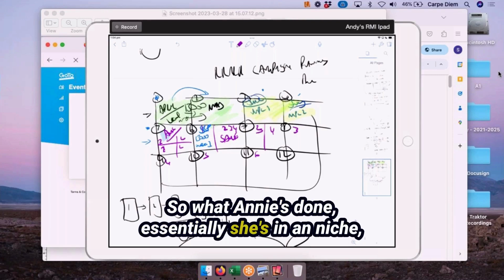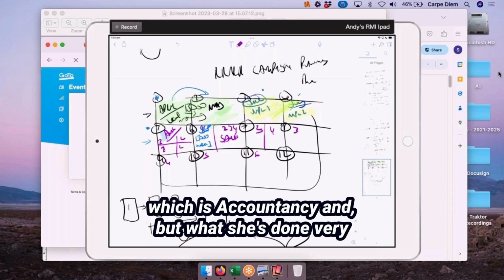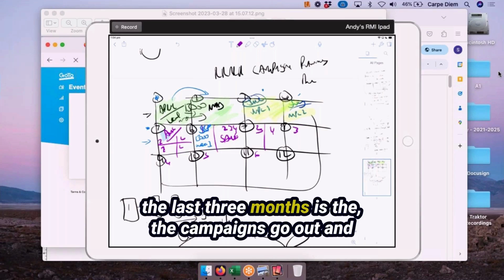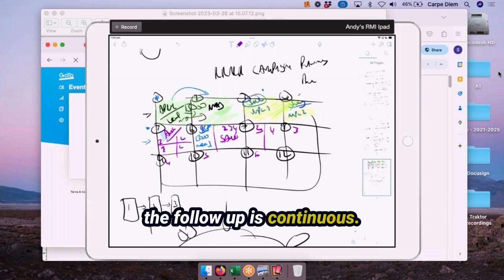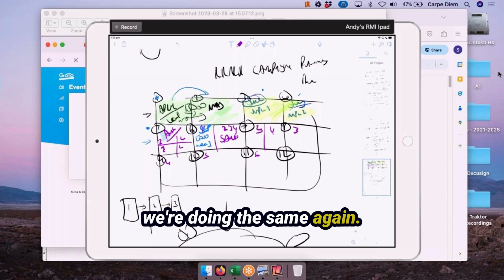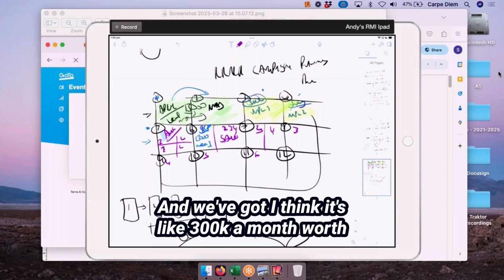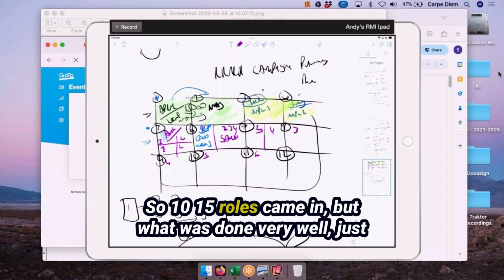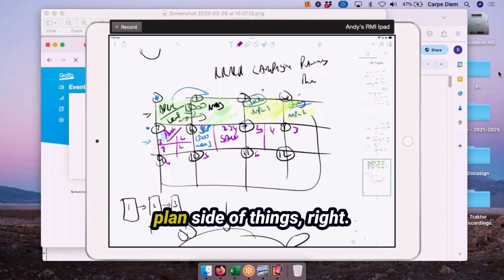So what Annie's done, essentially, she's in a niche which is accountancy, but what she's done very well is, and she's been absolutely militant with it the last 3 months, the campaigns go out and the follow-up is continuous. What that means is reaching out to a client, then we follow up with 1, 2, 3, 4 times, but then we're connecting with that client on LinkedIn and we're doing the same again. And we've got, I think it's like 300K a month worth of business coming in, bearing in mind that it was 300K for a year, not so long ago. It's like 10, 15 roles came in, but what she's done very well is this planning side of things, right?